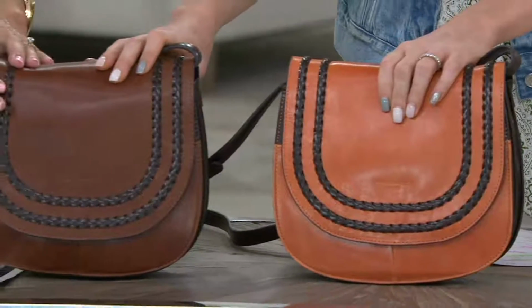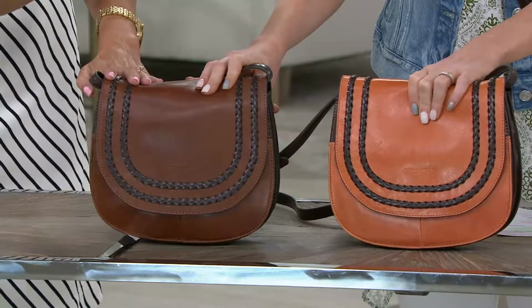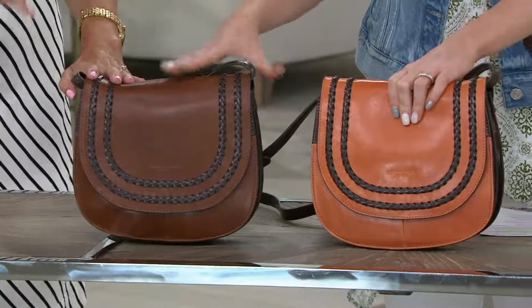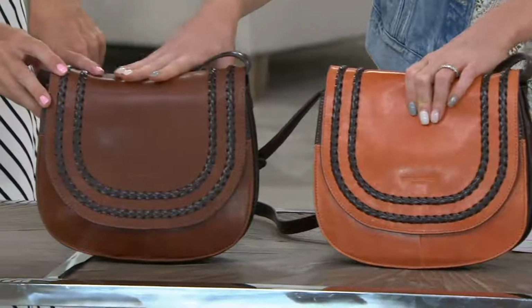A lot of our customers are probably familiar with our rust. This is our classic vintage coloring. We also wanted to bring in a lighter version of it, and it has a little bit more of an orange base, and that's the terracotta. So you can see the difference between the two. Okay, so the rust is here. You guys are already loving the darker brown, which is the rust.